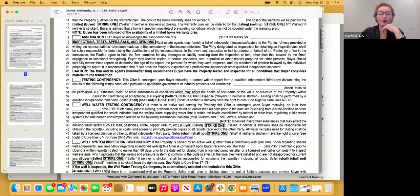This is the important part where you mark an X if you want any additional testing beyond the inspection. It has to be an independent third party documenting the results of the following tests, conducted pursuant to applicable government protocols and standards. Here it says insert tests to be performed. I have railed on this for years and years and years. Don't say any test recommended by the inspector. You actually should insert the actual tests that you want to be performed.